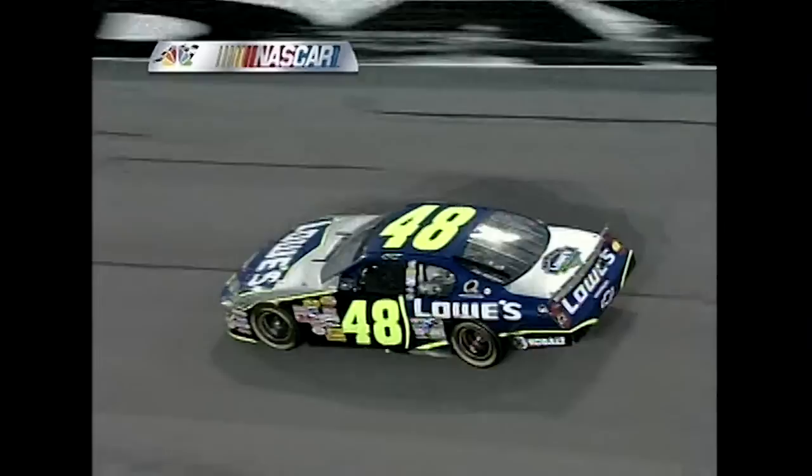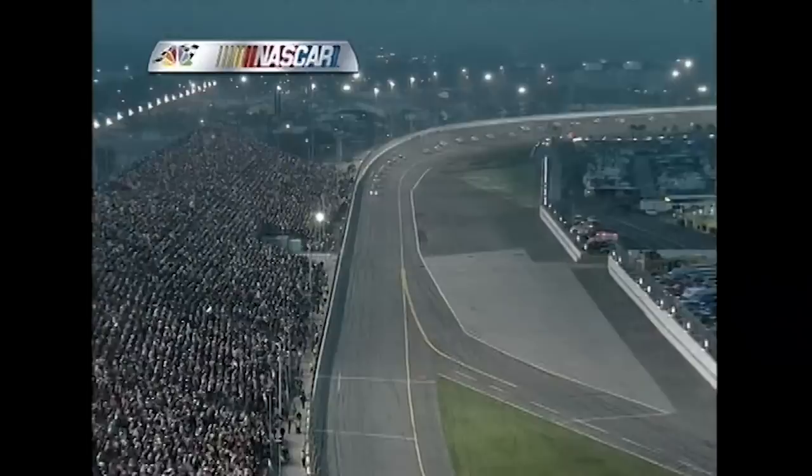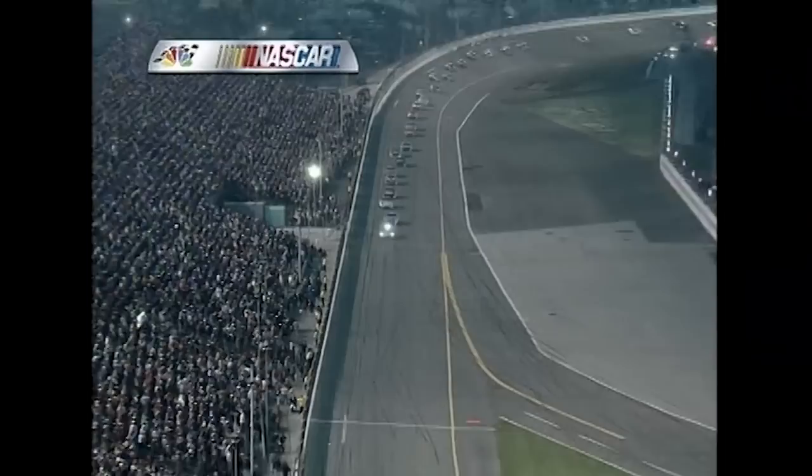Jimmie Johnson drives for Hendrick Motorsports. Hendrick Motorsports and Rick Hendrick have won five Daytona 500s, with Jeff Bodine one victory, Jeff Gordon three, and Darrell Waltrip one. Darrell Waltrip got his only Daytona 500 victory in 1989. It came 17 years ago today, on February 19th.